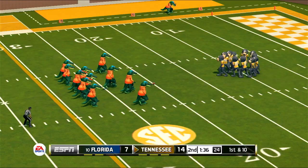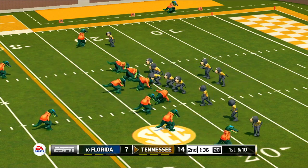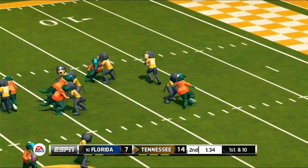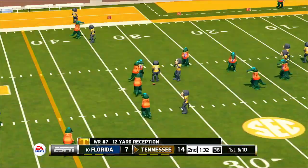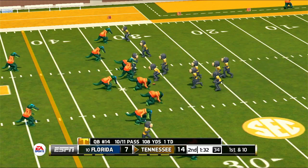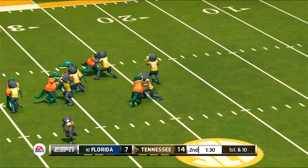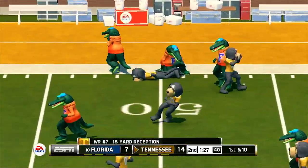Momentum swings have been fairly even. And with so little separation, this game can be drastically changed on just one or two plays. Tennessee is up by a touchdown. And he is drilled at the 32. First down grab. Tackle at the 50.